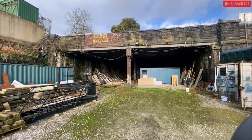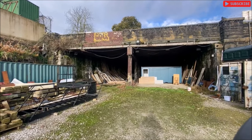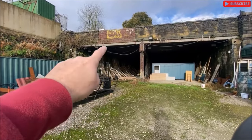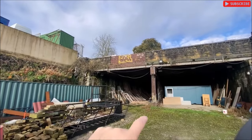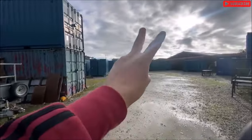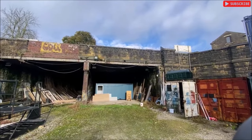So I've been super cheeky and we've got special permission to come on here again. I'm not trespassing, I have sought permission, and I am stood where the island platform was. You can see where the railway station was up here, and there'd have been a line running down that side and some lines running down this side over into the goods yards up that way. But what we're interested in is this huge structure here.